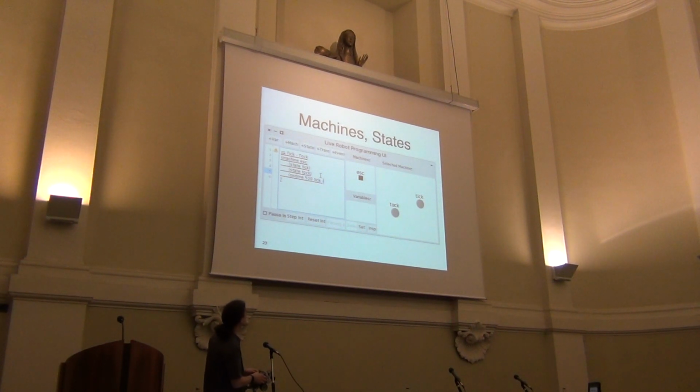Here I'm making a transition, 500 milliseconds. After 500 milliseconds, you go from tick to tock. The moment that this transition is made, you see it in the graph.